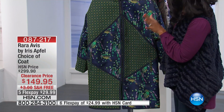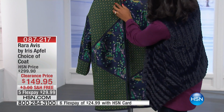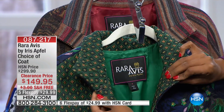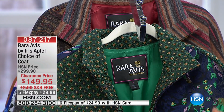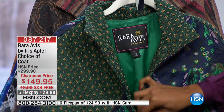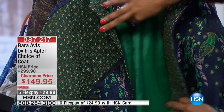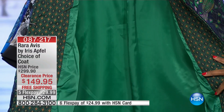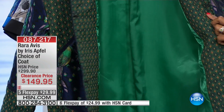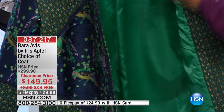It truly is. And then when you open it, and I'll undo that, and I like these kinds of closures because to me they're easy, and they're easier than buttons, even if you are wearing gloves when you're trying to do it. But look at this, when you open this up, look at the lining on this. It's just beautiful and bright, and even look at the trim here. This, or the fold over.